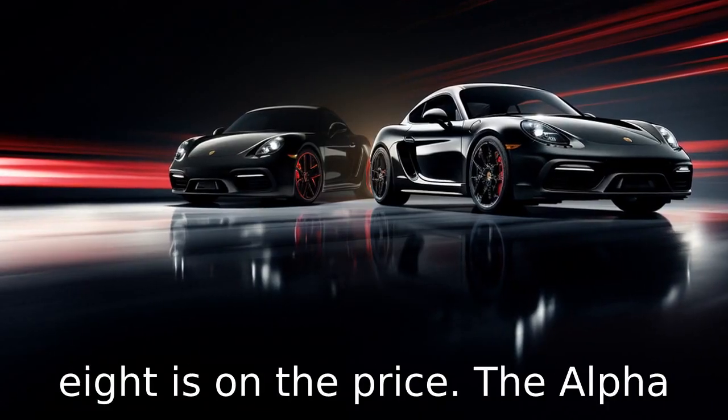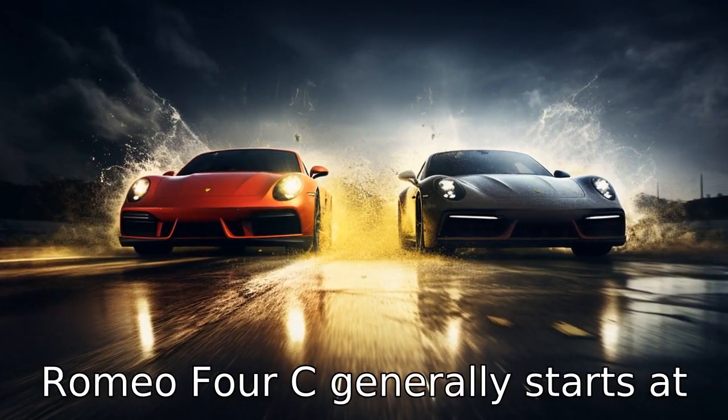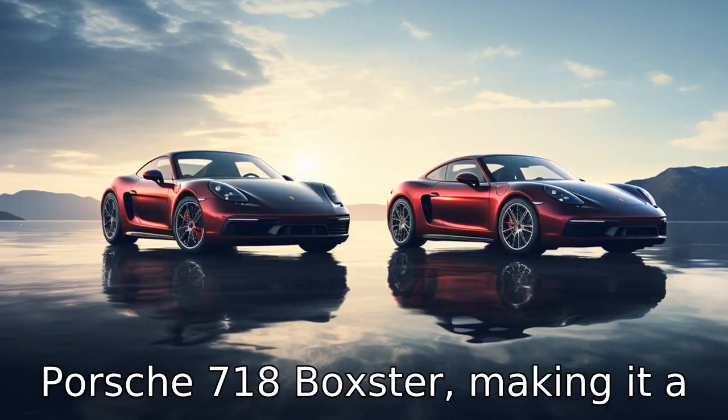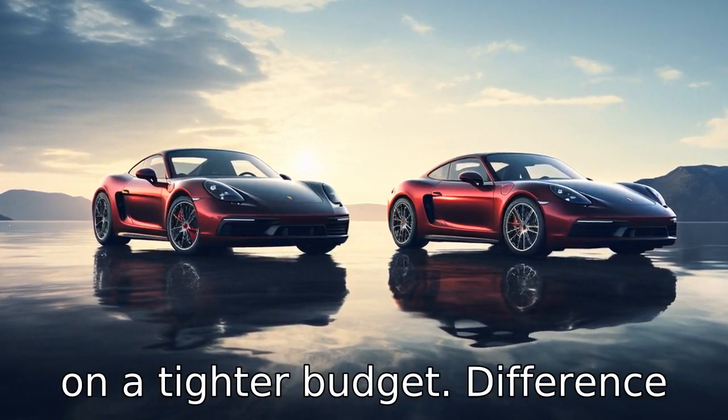Difference 8 is on the price. The Alfa Romeo 4C generally starts at a lower price point than the Porsche 718 Boxster, making it a more affordable choice for those on a tighter budget.